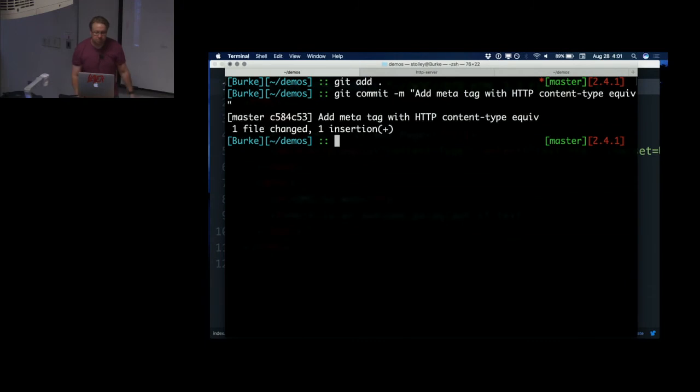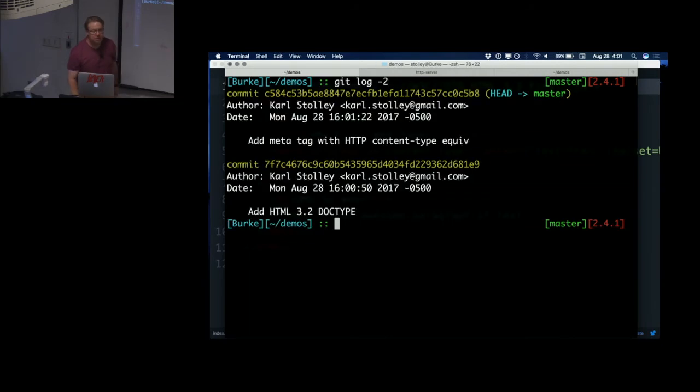Okay. So now I can say git add dot, and now I can say git commit -m, add meta tag with HTTP content type, that's okay. Okay? Hurrah. Got my special commits all set up. So now if I do git log -2, you can see these last two commits. Even though I made those changes at the same time, to the outside world, I'm an exceptionally organized person who very carefully changed the doc type and then added that HTTP equiv.